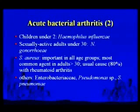Excuse me? Right, that, but why would it be Pseudomonas? Excuse me?